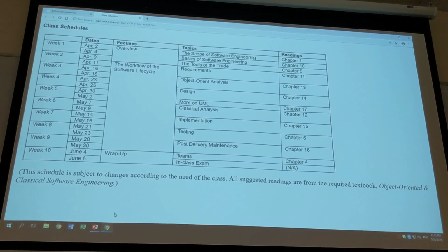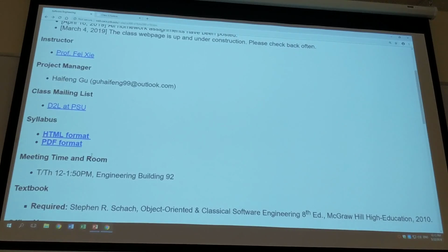Then after your exam, you have a demo, a quick walkthrough with your project manager to show that your program can run, getting the right result, and checking the check marks we have in our requirements.